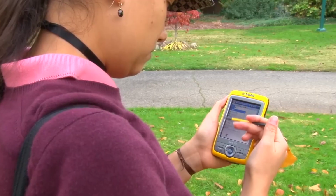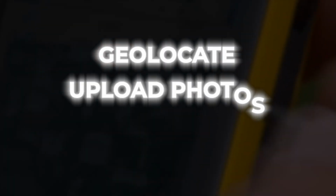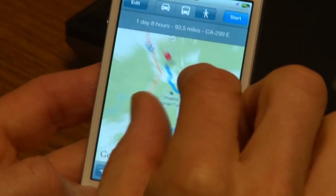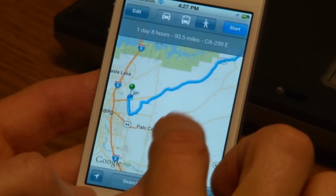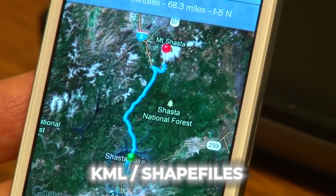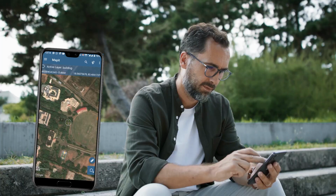Map with Us. Map with Us is a free GIS application available on the Google Play Store. It empowers users to geolocate and upload photos, videos, and audio recordings. The app facilitates data collection and editing in the field using customizable data collection templates. Collected data can be easily exported to KML or shapefile formats, and KML or shapefile can be imported into the Map with Us system for further analysis.